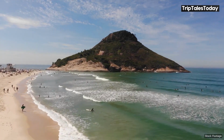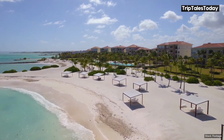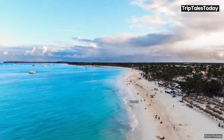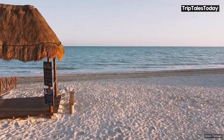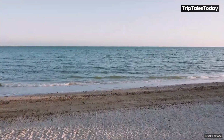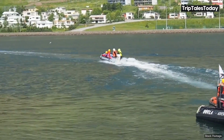The facility stays open extended hours and offers beautiful views of the surrounding landscape, making workouts more enjoyable than typical hotel gyms. For those preferring outdoor activities, the hotel provides tennis courts with professional quality surfaces and equipment rental, perfect for friendly matches or more competitive games.